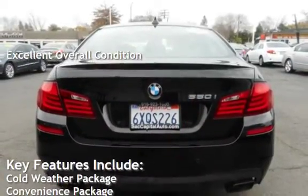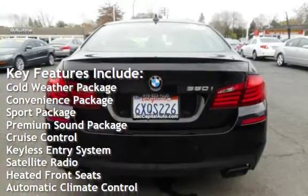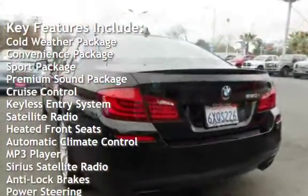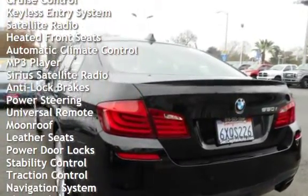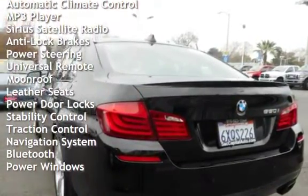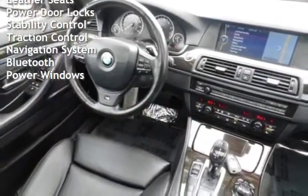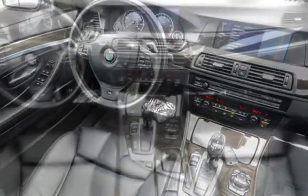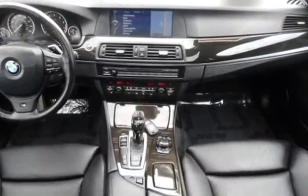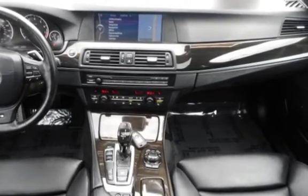Key features include cold weather package, convenience package, sport package, premium sound package, cruise control, keyless entry, satellite radio, heated front seats, automatic climate control, MP3 player, Sirius satellite radio, anti-lock brakes, power steering, universal remote, moonroof, leather seats, power door locks, stability control, traction control, navigation system, Bluetooth, and power windows.